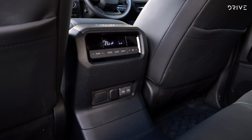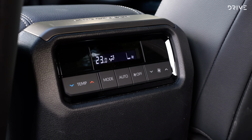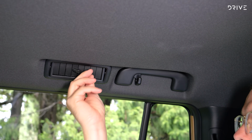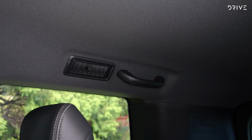Now we've got a third zone of climate here with a separate set of controls as well in the back, so people can do that. You've got air vents up in the roof, so that circulates air quite well. And you'll notice as well, because other Prado specifications have a third row of seats, we've even got some air vents in the back here for your cargo, which maybe is a bit redundant, but I don't know, if you're carrying dogs in the back or something like that, you might really appreciate that feature, something you don't get everywhere else.